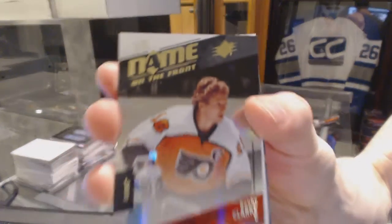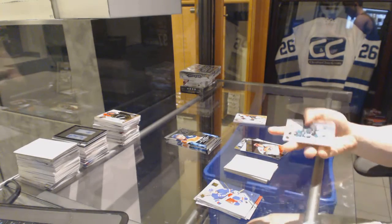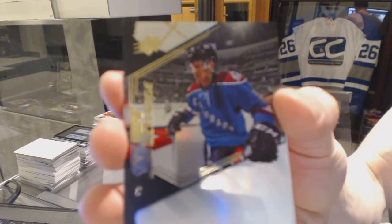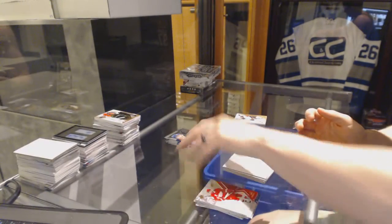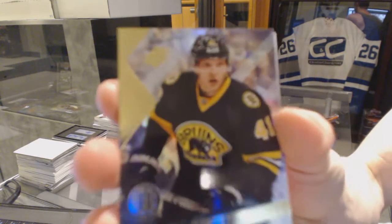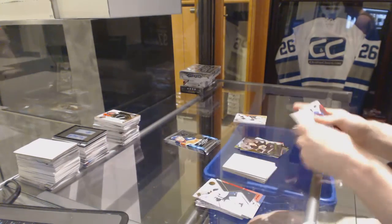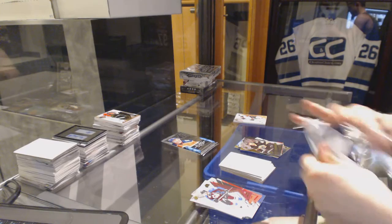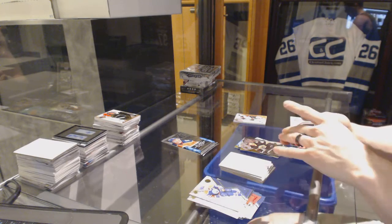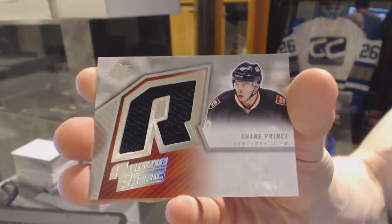Name on the front for the Philadelphia Flyers, Bobby Clark. Shift change for the Colorado Avalanche, Nathan MacKinnon. Rookie for the Boston Bruins, Jonas Kemppainen. We've got a retro rookie jersey for the Ottawa Senators, Shane Prince.